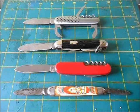This is just a bit about my knife collecting. You should all know by now that I collect knives from boot sales and places like that, but this is not about that as such. This is about the connection between these four knives.